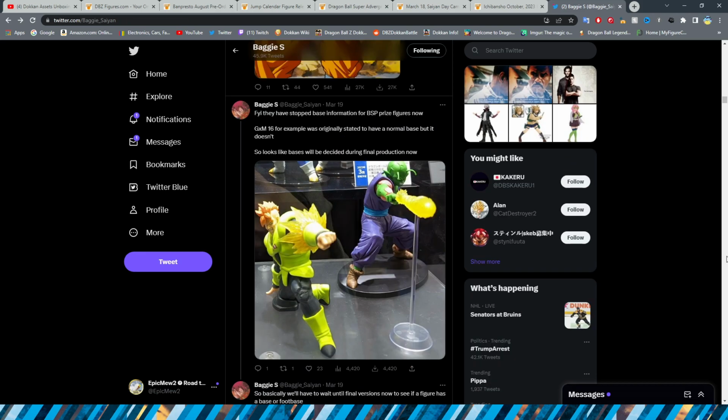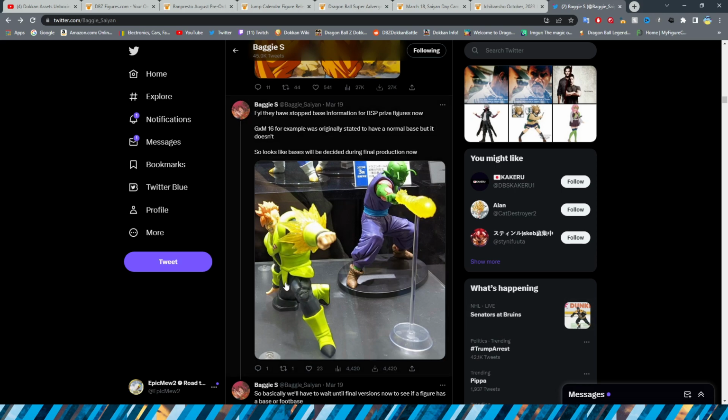Alright, we got one more tweet before we get to the big bad boy in the thumbnail, so stick with me here. FYI, they have stopped the base information for the Bandai Spirits prize figures now. For example, the matchmakers, holy cow, sorry, I saw the M and the X and I thought matchmakers. The GX Materia 16, for example, is originally stated to have a normal base, but as you can see here, it doesn't. He has the little knee base, which I never thought I would say.